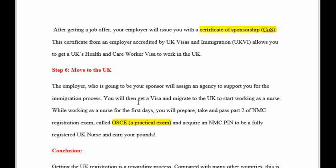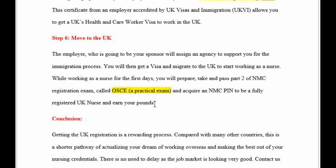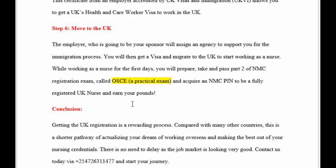So once you have passed OSCE, you're going to become a fully registered nurse by the NMC, and now you'll be called a UKRN. So congratulations. At this point, you are fully registered by the NMC, so you get an NMC PIN. The moment you've gotten an NMC PIN, your salary is going to be increased, because now you are fully registered and you hit the ground running to earn your pounds.